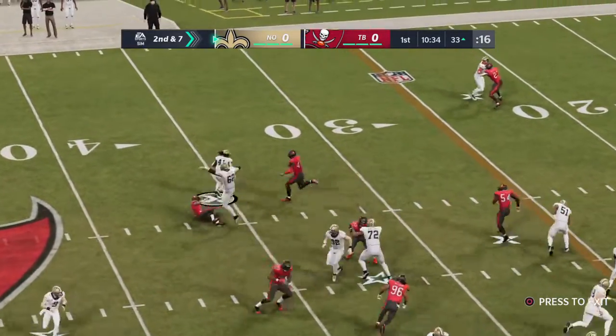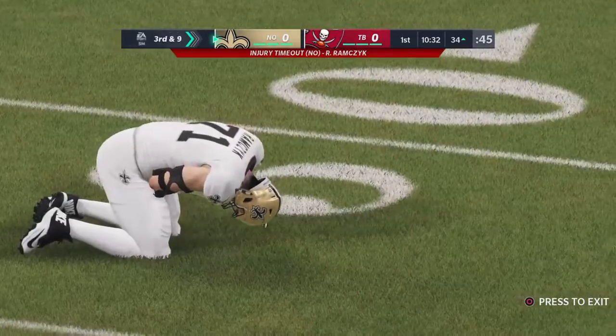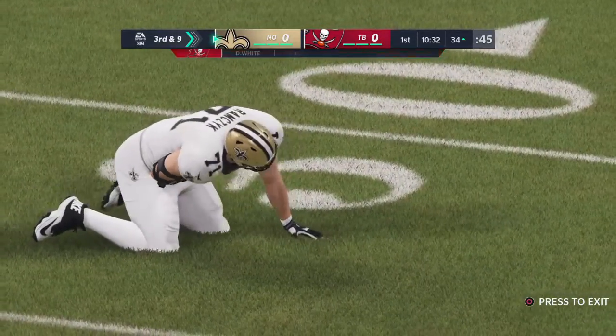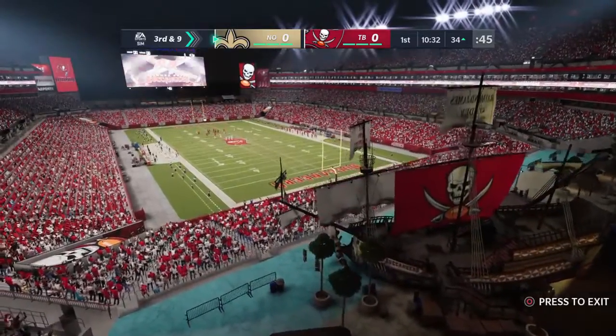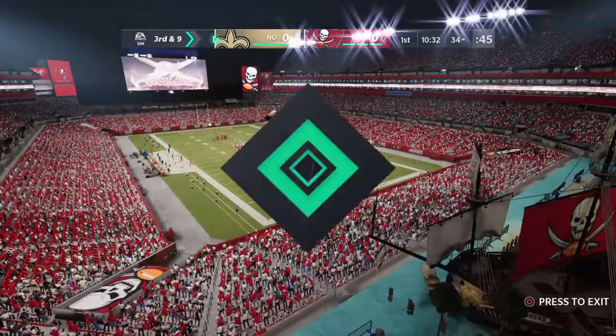Back to the ground. It's Kamara. 3-yard line, and the reinforcements come in as they're going to stop him behind the line. Now it looks like we'll get a timeout as there's a Saints player down here on the field. Well, he gets attended to. We'll step aside.